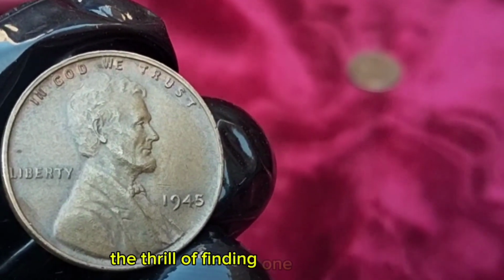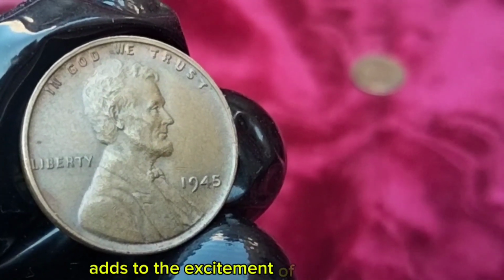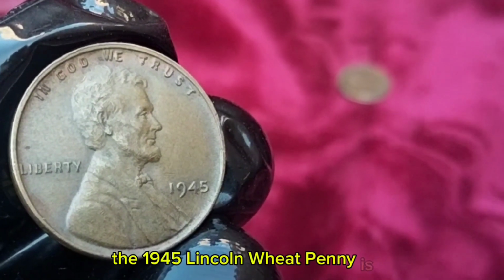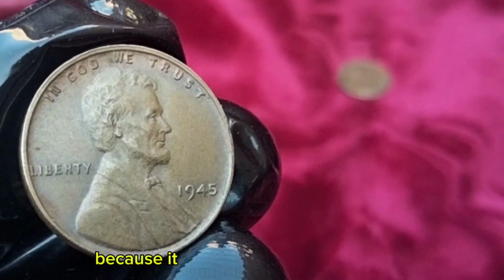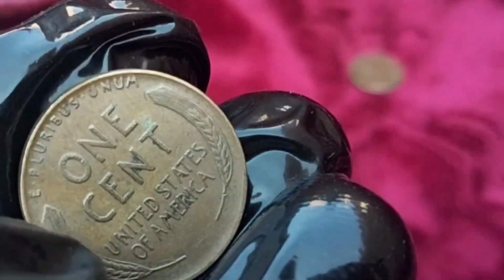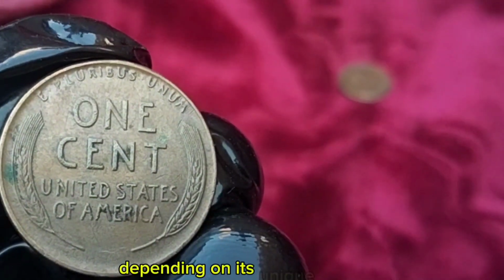The thrill of finding one in excellent condition or with a rare minting error adds to the excitement of coin collecting. The 1945 Lincoln Wheat Penny is a favorite among collectors because it symbolizes the resilience of the American spirit during a time of global conflict. Its value can range from a few cents to hundreds of dollars, depending on its unique features.